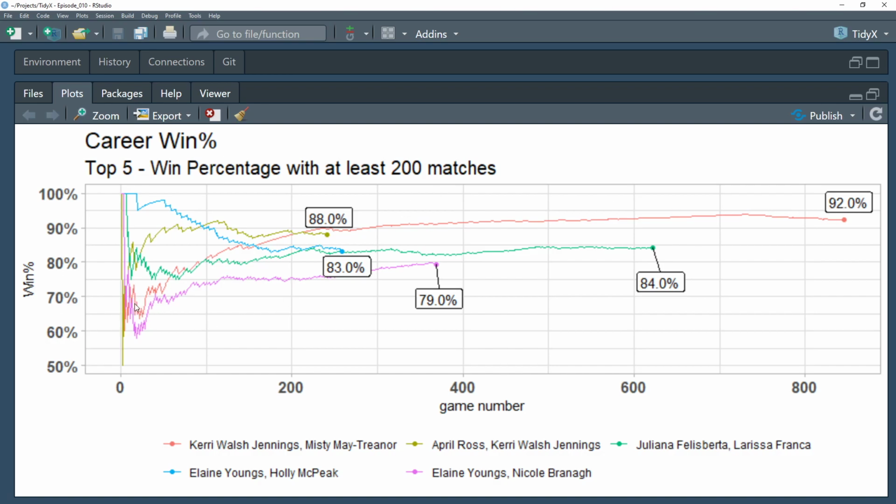But if you were to look at them in their first, what would that be? First 10, 20 games. Yeah. They drop down to under 70% win percentage, which, there's not many games at that point, so you don't really have much of a true sampling. Through the first 200, they're still kind of climbing before they hit it. And then a blue team like Elaine Young and Holly McPeak, they started out really hot, and then, over about 150 or so matches, they start to level out. The purple team, Elaine Young, they're going through, and then at about 150 matches, they start to level.